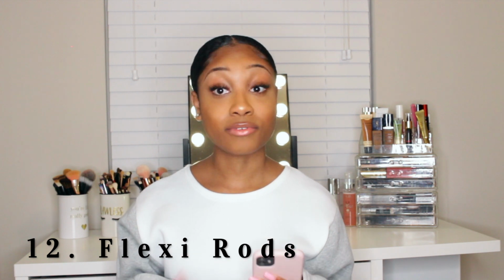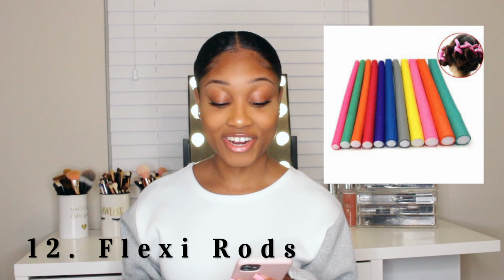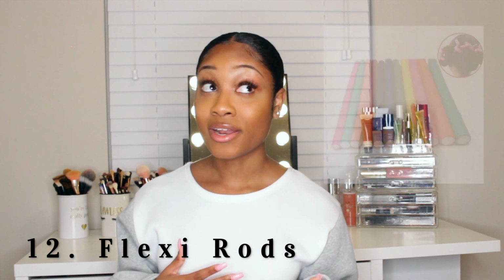I love those. And then next you need Flexi Rods. If you're transitioning, you're gonna love Flexi Rods too. I love Flexi Rod sets. I did those a lot in the beginning of my natural hair journey, so I would recommend getting between 10 or 16 Flexi Rods, and for Perm Rods I would recommend getting about 10 to 16 as well, just to make sure that you have in your stash.